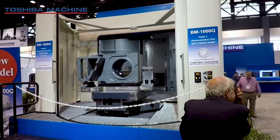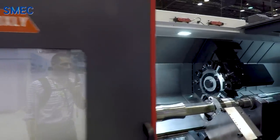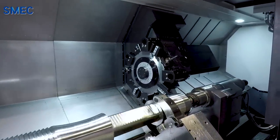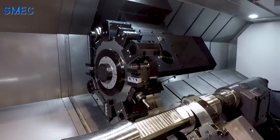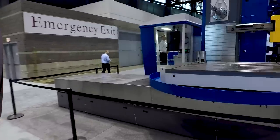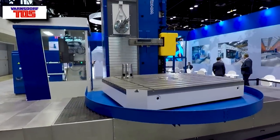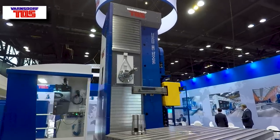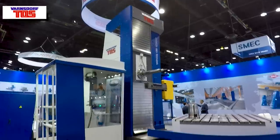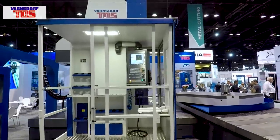Want to see some big machines? Oh, look at that. Oh my god. Look at that horizontal boring mill. Look at how big it is. When you're the operator, you have a booth. Everything else is just out in the open. Look at that. Control booth.